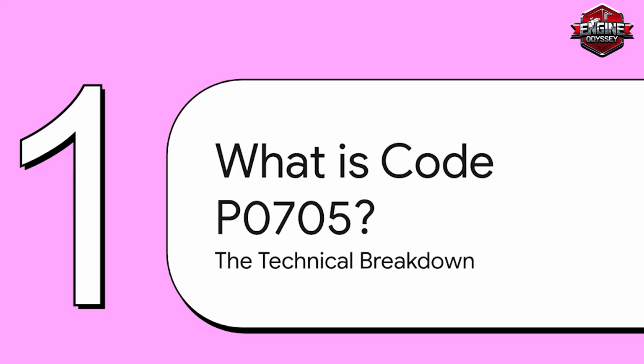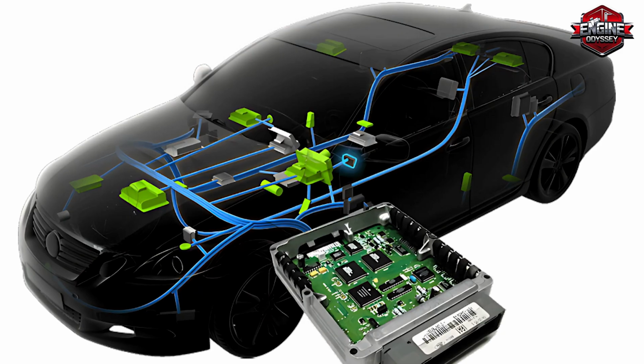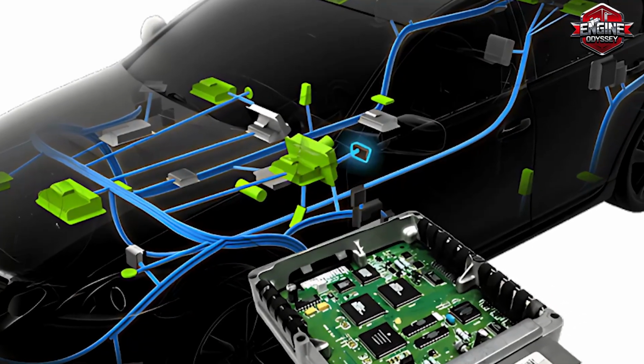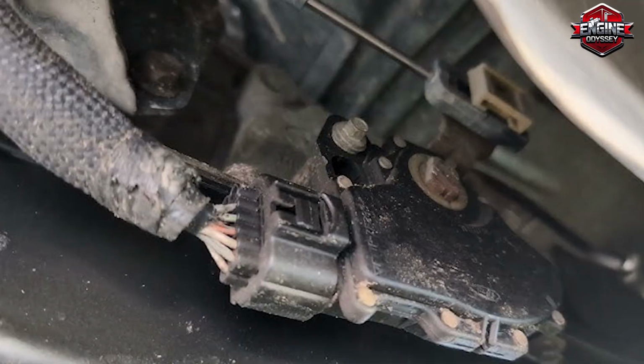Okay, so what is this P0705 code anyway? Let's get into the nitty-gritty of what it actually means. So the official fancy name is Transmission Range Sensor Circuit Malfunction. But what does that actually mean? Well, in plain English, it means your car's brain, the computer, is getting totally confusing signals. It's like it's being told the car is in park and drive at the exact same time. And, well, that's impossible, right? So this confusion is what flips the switch on that pesky P0705 code and, you guessed it, lights up your dashboard with that check engine light.